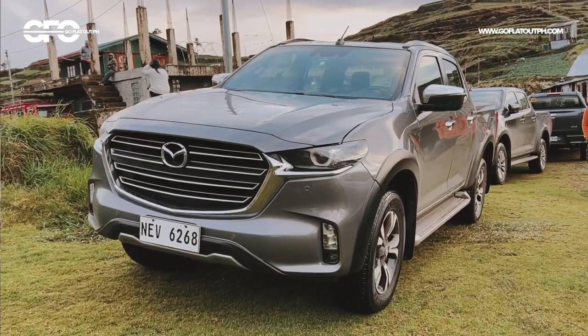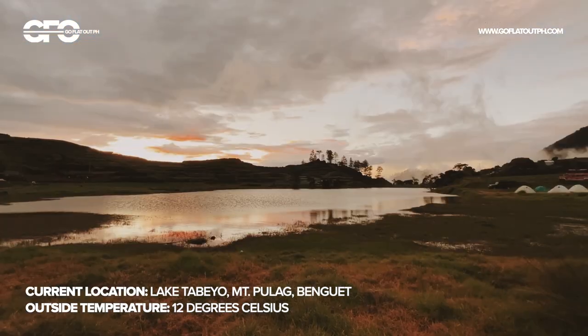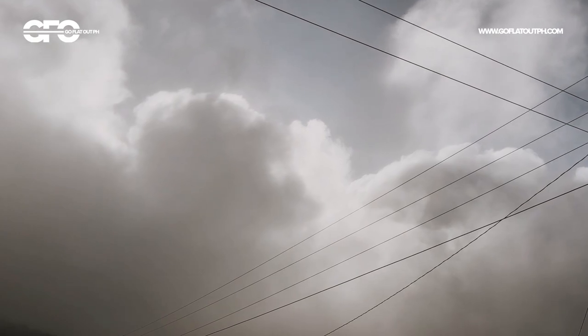Grabe guys, have you seen this view? Absolutely amazing. Ang ganda ng view from up here sa Mount Pulag here in Lake Tabeyo. Wow, ang lamig! Almost mag-single digit temperature na lang. We're currently at 12 degrees Celsius. Pero wow, hindi ako naka-sweatshirt. Pero still, yeah, it's very cold. Ang ganda ng temperature and solid yung view. Really the perfect venue to test out the Mazda BT-50 and go for a camping trip.